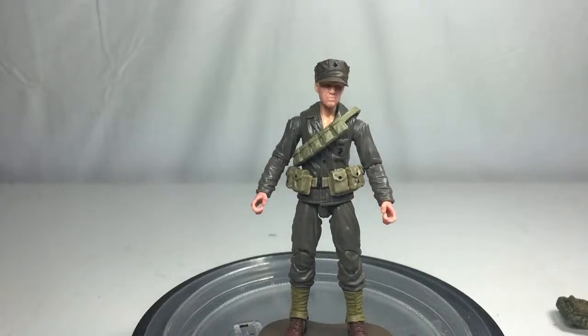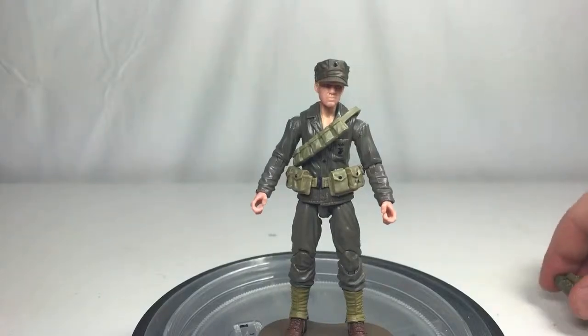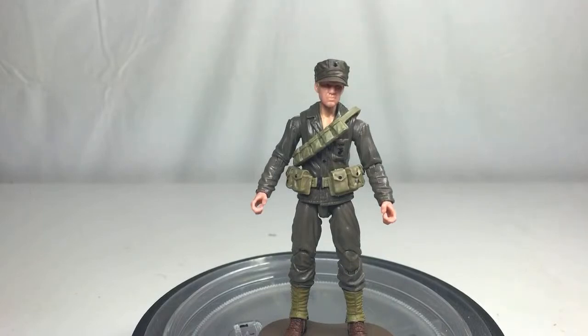I think I'm going to keep the belt. I like just the belt with him. I think that looks good. Get the backpack, get that satchel out of here, get the harness out of here, get the helmet out of here, these stupid dime bags out of here. I think that looks pretty damn good like that.